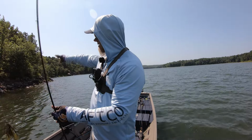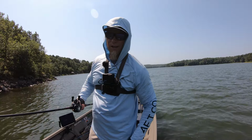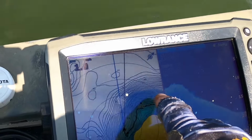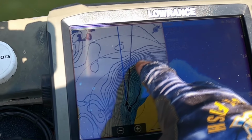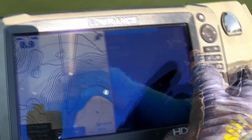There's a lay down right out here. He was kind of off the end of that lay down, not necessarily on it, but just hanging around it. On the map here, this is really shallow. I mean, really shallow. This lake's down. And as soon as we came around the corner, we got in the wind right here, and this starts to get a little bit deeper.